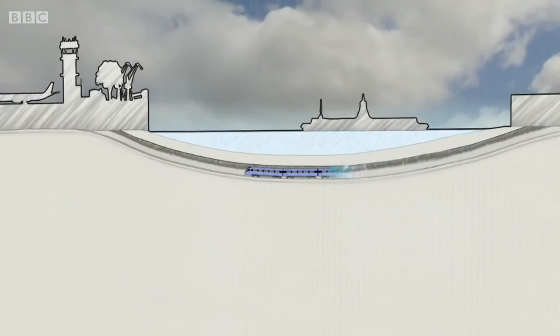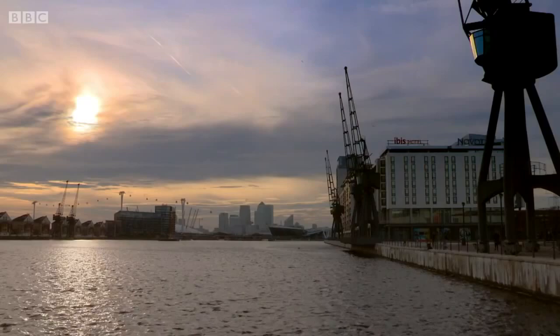North of the river at the Connaught Tunnel, Linda's team is back on track.